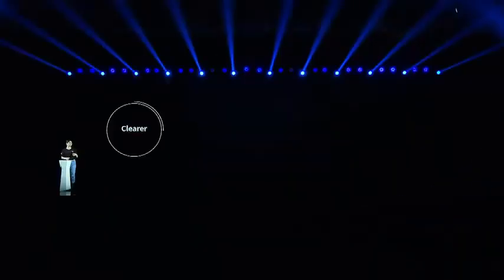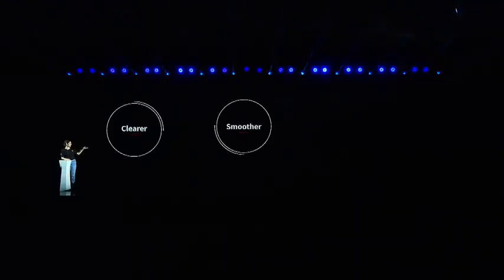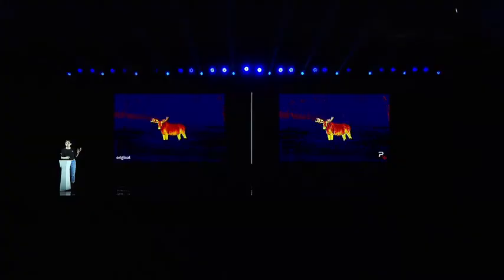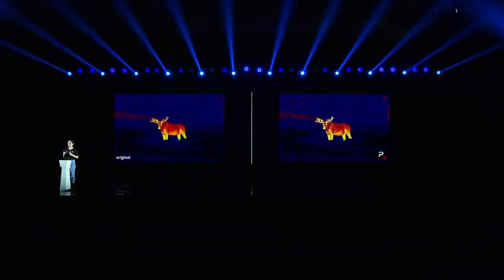If Reality Plus technology is summed up in three words, it must be clearer, smoother, and more sensitive. By checking the following three sets of pictures, you will know how Reality Plus makes a difference. The first set of comparisons shows that the picture with R Plus technology is clearer than before. The magic of R Plus makes the animal edges smoother than the original pictures. R Plus brings more details, and that's why you can see the hair of the wild boar on the right side. That's pretty much all for today.